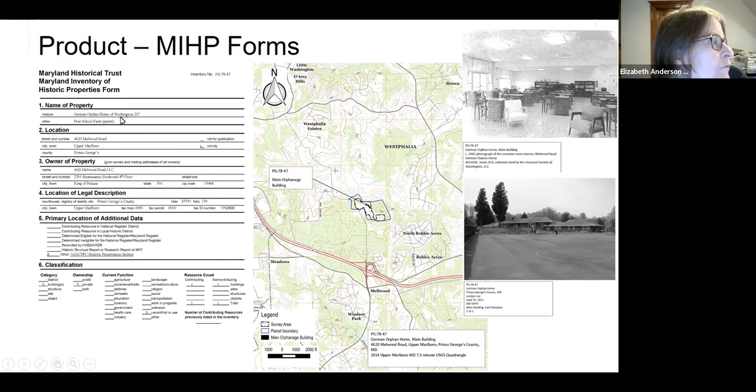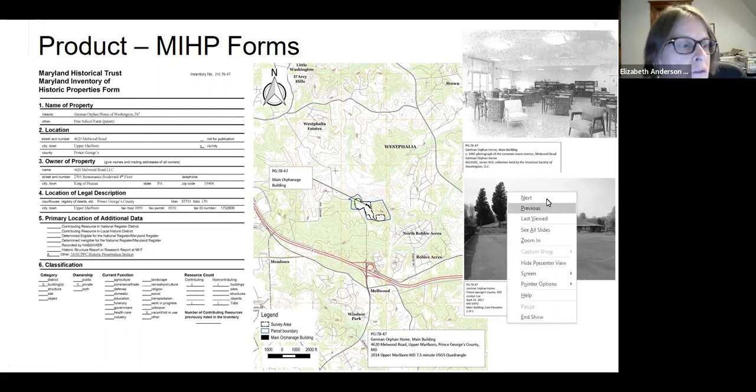This is the German Orphan House of Washington, D.C. You can see it includes historic photos. It, of course, includes a map that shows exactly where the property boundaries are. And then there's a deep description of the property, and not only how it is today, its current state, but also historically what it would have looked like and what its integrity is. So this is an essential part of the process, recording what is there now, recording what was once there, and then determining both the integrity and the significance of the standing structure.